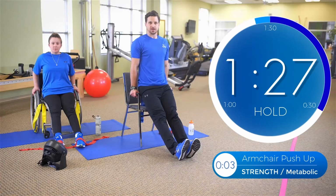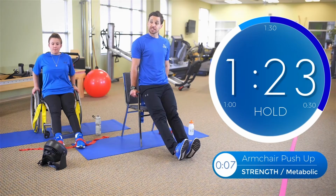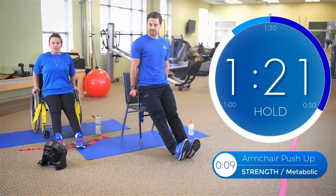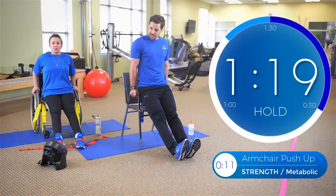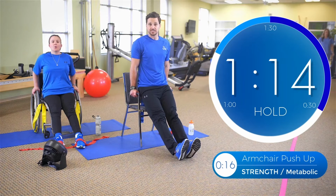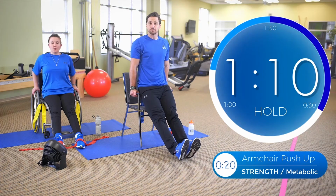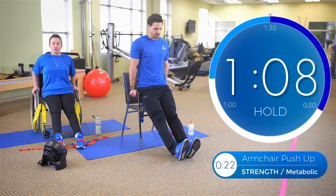One of the things Tino stresses in regards to this armchair push-up is make sure you're able to clear your bottom up off of the seat. You're not using your feet, we're letting the upper body engage. If you need to remove a cushion from underneath the actual seat in your chair, do so. Allow yourself the ability to extend that upper body and lift that body up off of this chair.